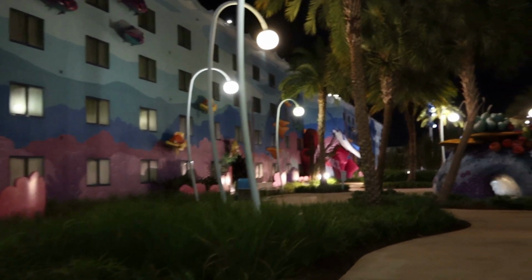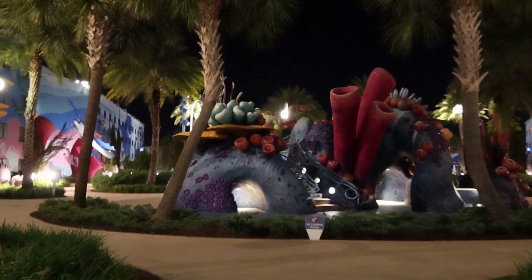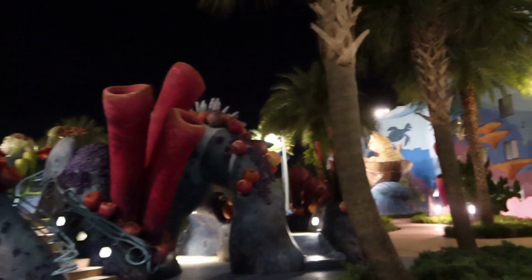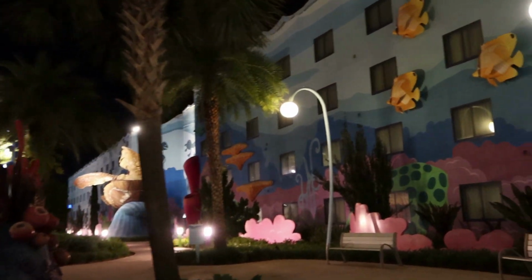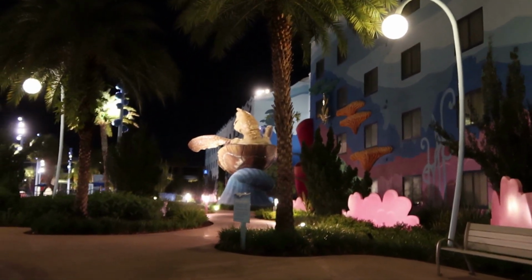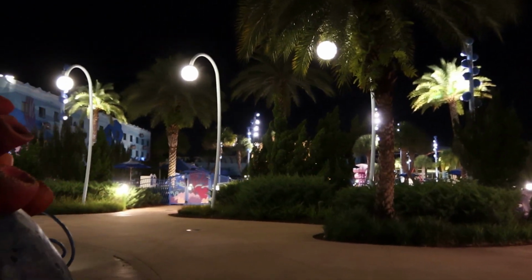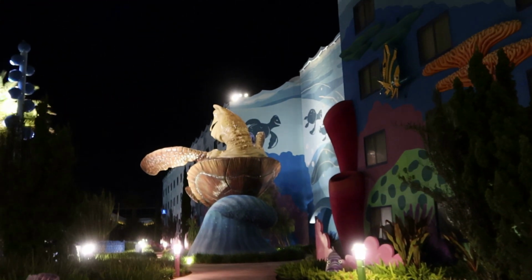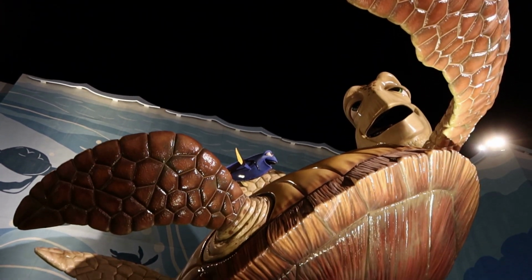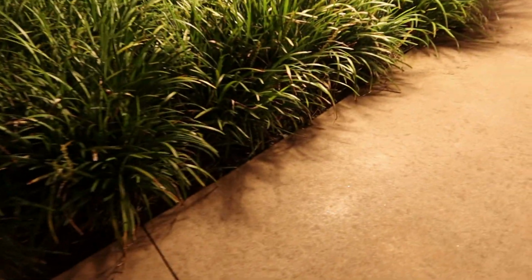I've always loved the Art of Animation since they opened because I'm a huge Nemo fan. I love the aquatic theme. It's pretty amazing. They did a great job. I love these buildings. I don't know if this is my favorite section or if Lion King is my favorite section. It's a really close tie. There's my dude right up there. There's Crush. Look, there's a lizard out already.